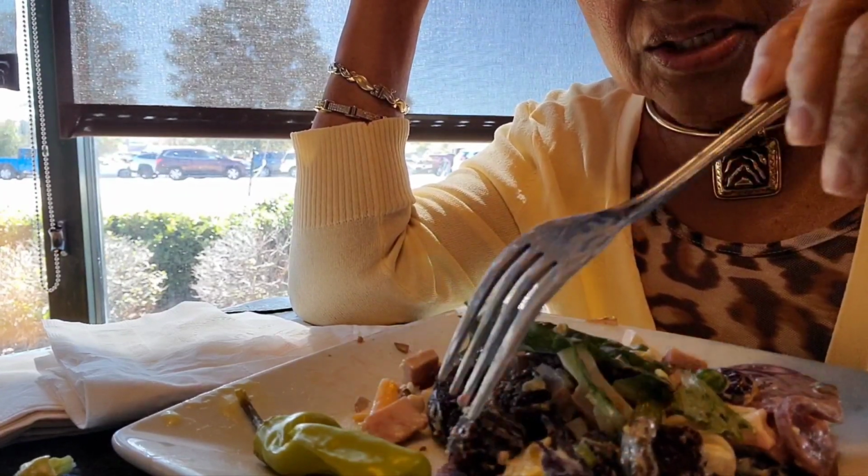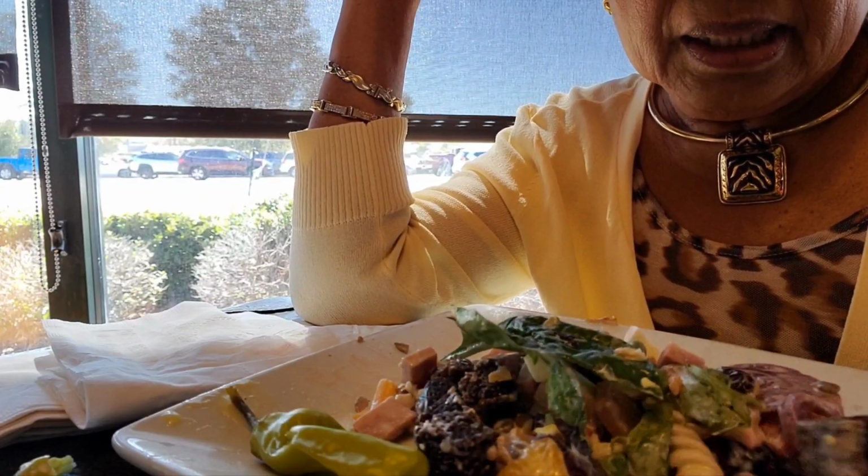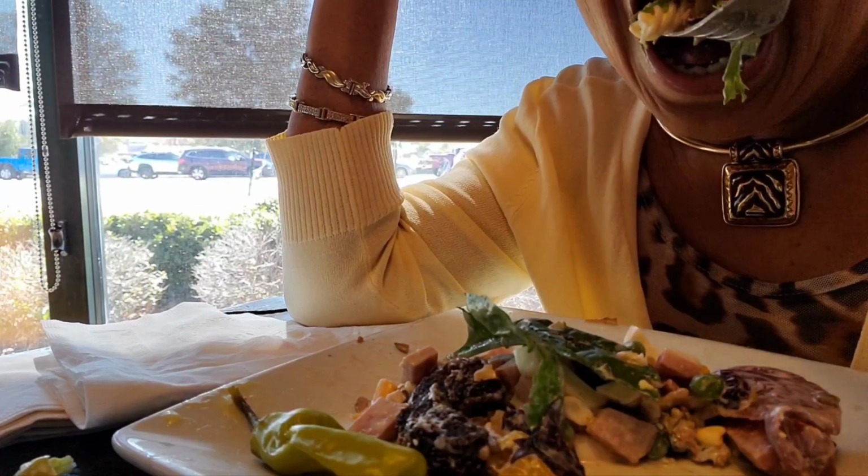I cannot finish this, so I have to bring it home and maybe eat later. One last bite.